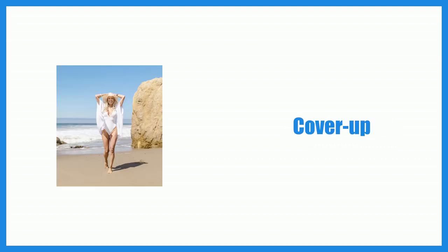Cover up. She put on a mesh cover up over her swimsuit.